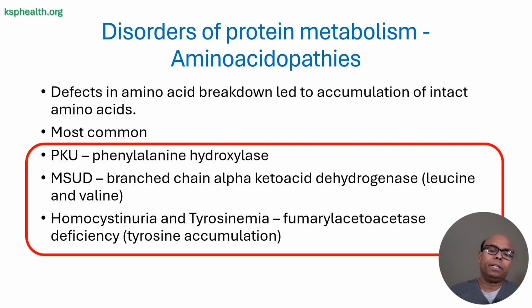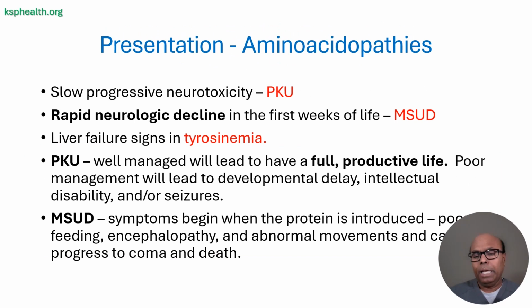In PKU, often these patients present with a slow, progressive neurotoxicity. Rapid neurologic decline is seen in patients with maple syrup urine disease. Tyrosinemia often presents as liver failure. PKU, if identified early and treated properly, patients will lead a full productive life. Again, PKU is part of newborn screening in the United States and is oftentimes picked up very early on, and they are put on very restrictive diets. Poor management will lead to developmental delay, intellectual disability, and or seizures.